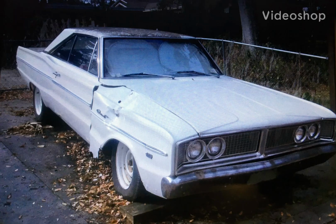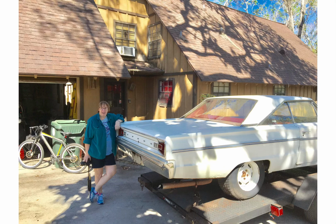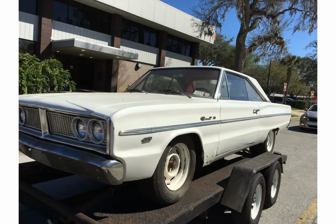I originally got the car out of Daytona Beach, Florida, and it was on Craigslist. The car was originally from Rochester, New York, and it was a drag car. This is the day I picked up the car, and the woman was sad to see it go. Her husband passed away, and they had it since the late 80s, maybe early 90s.